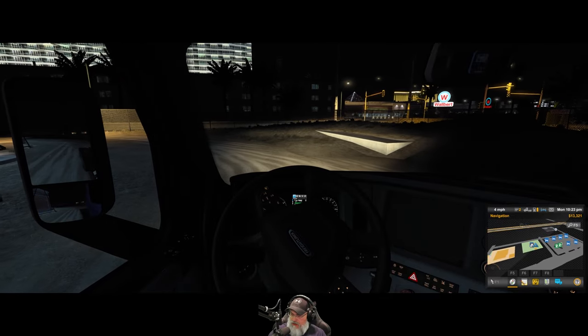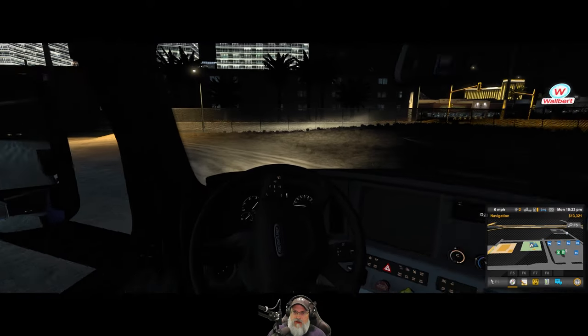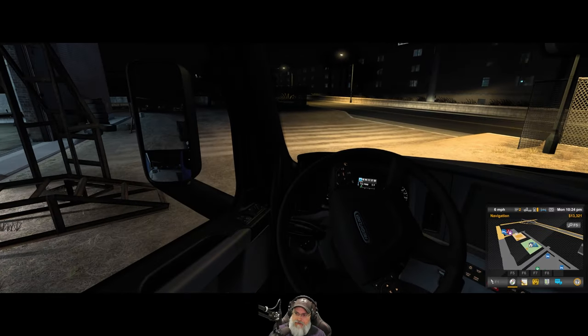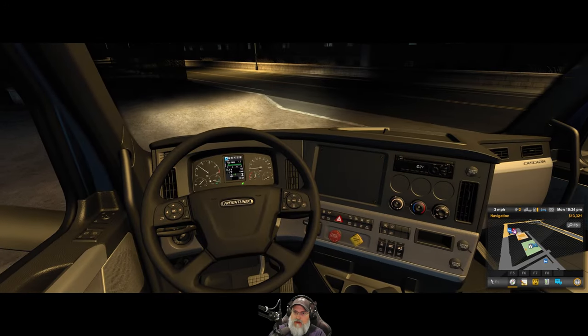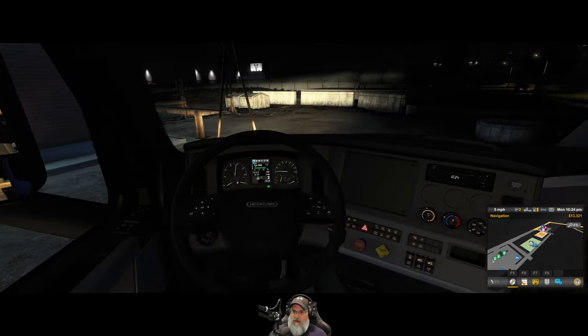Well, it kind of sucks that we didn't do that last job in our new truck, but we made pretty decent money off of it, so can't complain about that, right? Yeah, you know what? Actually, I want to try something. It's cool. Let's pull back into our garage for a second.